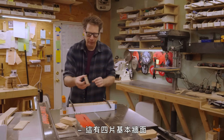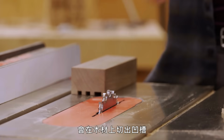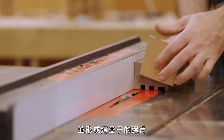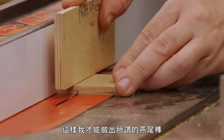I have the 4 basic walls of what will become my puzzle box. I've now put in a very thick, big saw blade that's going to cut notches into the wood, and the notches are going to create the joinery that holds together those 2 rectangles and creates the corner edge of these boxes. This cut will need to be at an angle so that I can make what's called a dovetail track.